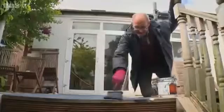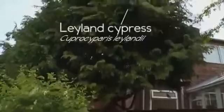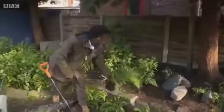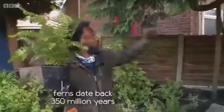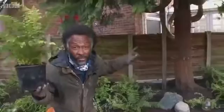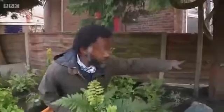to go. One of the big issues for Shirley was her hated Leyland cypress, which dominates her garden. But Danny's come up with an on-theme plan to make use of the dry, shady space below it. This part of the garden represents a very ancient time, and for that reason, I've picked these ferns because they've been around a hell of a long time and they will tolerate dry shade. Now, this tree sucks up all the moisture. Many people think that you can't plant in the dry shade, but these ferns will do the trick and they'll be at home over there.